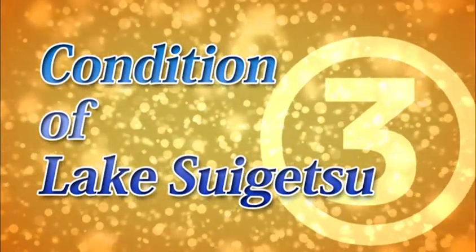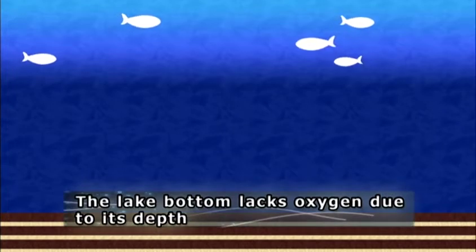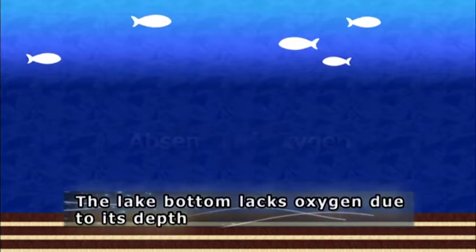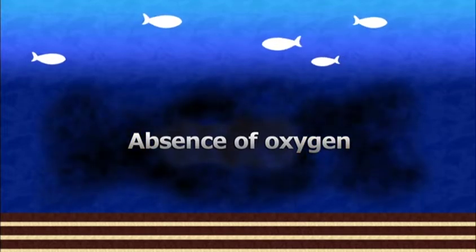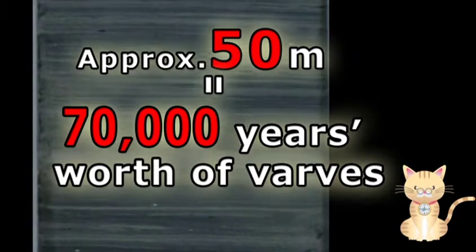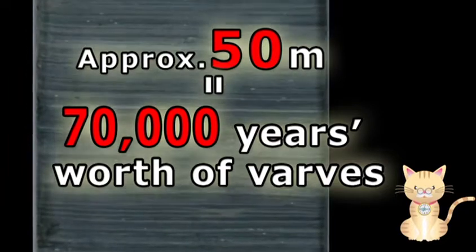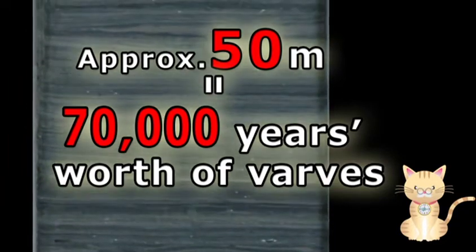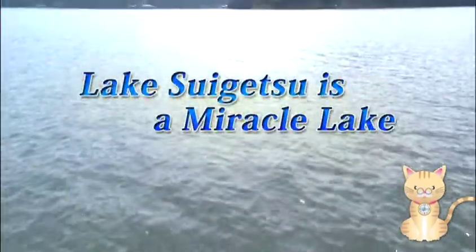These two conditions allow the sediment to be deposited delicately. The third condition of Lake Suigetsu. The depth of the lake creates a condition at its bottom that lacks oxygen, where things cannot live. This means that the sediment has not been stirred by living things. With all these favorable conditions together, 70,000 years worth of clear banding about 50 meters thick has formed. It is very rare to have these conditions together anywhere in the world. Lake Suigetsu is exactly the kind of place to be called a miracle lake.